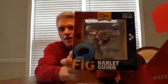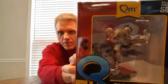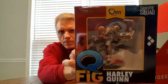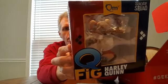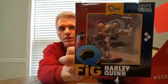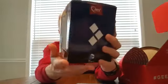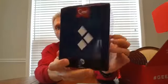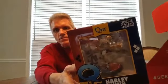And a Harley Quinn figure. That's pretty cool. It's a nice one. By QMX. I don't know QMX. That's a new one to me. I like it. Obviously based off of the Suicide Squad movie, which I have yet to see. I'm scared to watch it. I've heard such bad things. I've heard some good things. So maybe I'll get around to watching it with my Harley.